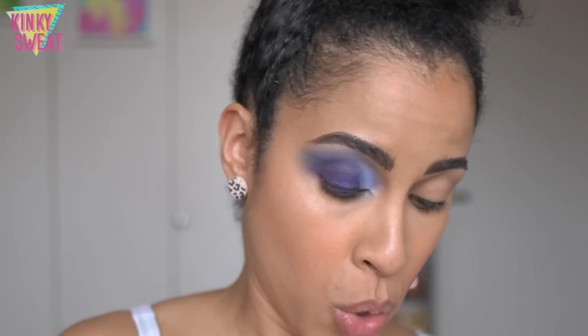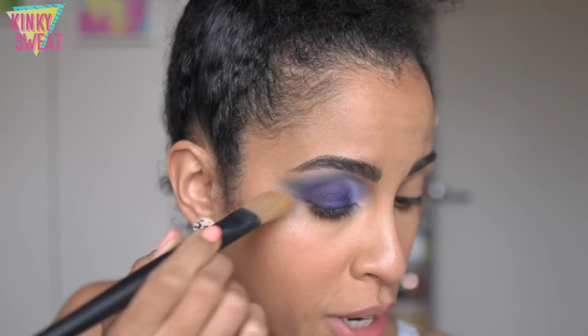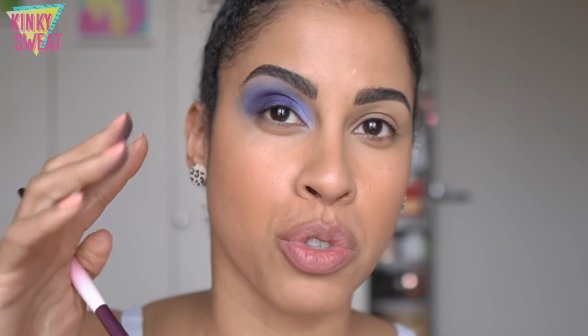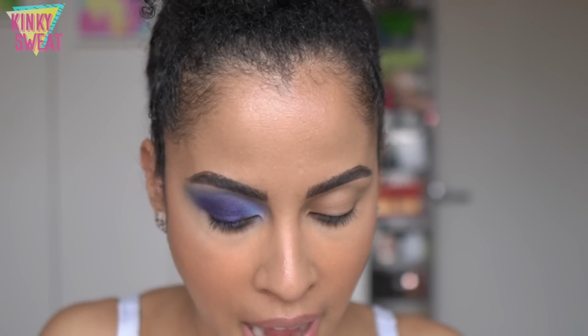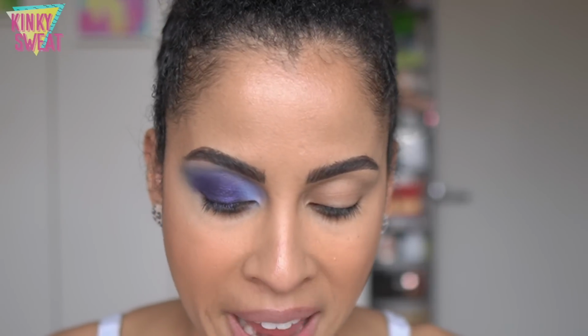I'm taking it quite high, actually. Whoa. And as always, if things get out of hand, just make sure you erase it away. We could keep it this blue story, or we can go in with Acrobat. This is more turquoise leaning, so again, you can go monochromatic in pairing the shades that are similar in undertone and hue together on one eye.